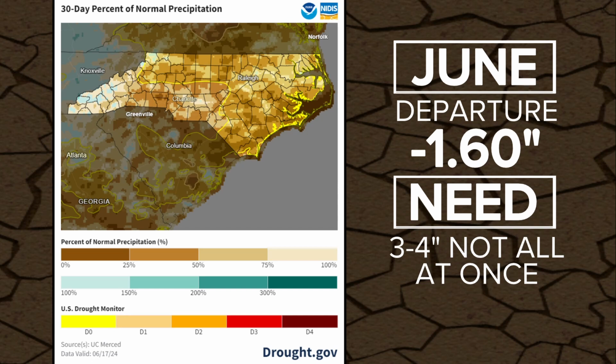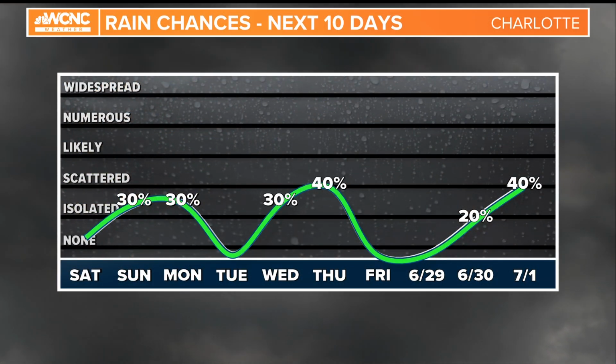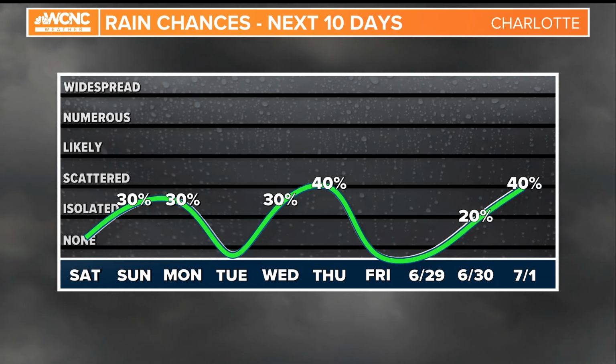So what do we need? About 3 to 4 inches, not all at once. That's the key. If we get a big time thunderstorm, a lot of that runs off. It doesn't help our lawns. It doesn't help any of the agriculture. And our rainfall chances, as Larry's going to go into a little bit more detail, are at least coming up. This map about a week ago only showed about a 20% chance, and that was it. So we need the rain. We're not in really a bad status yet, but if things don't change, we're going to be going down a rabbit hole called a flash drought. Happens all at once, and you will see some big changes. So fingers crossed that some of these come to fruition, at least for your lawn.